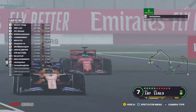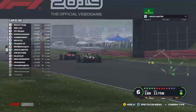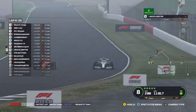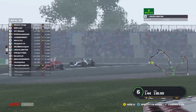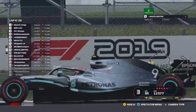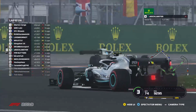We have a battle with Hockey Hess on Canada King. He makes it stick. Jumps back over. DRS is open. Here goes Rock Lobster. Marlon Kanye goes into the blue with a fast lap in 1:32.1. He's not going to try anything. He's going to bail out of it.